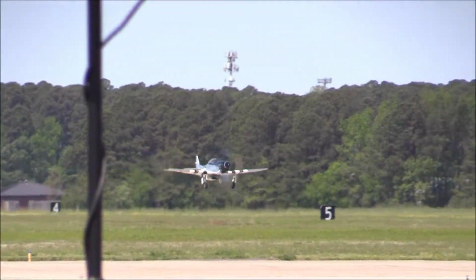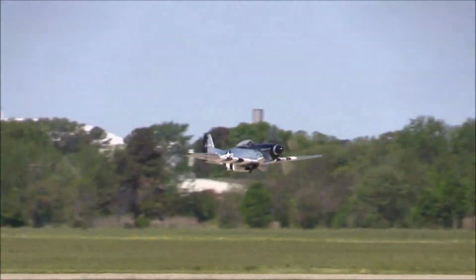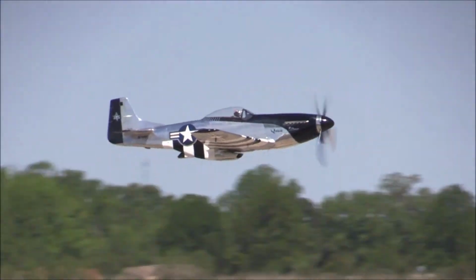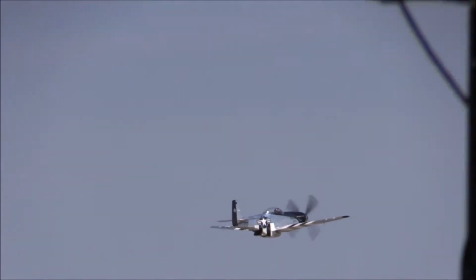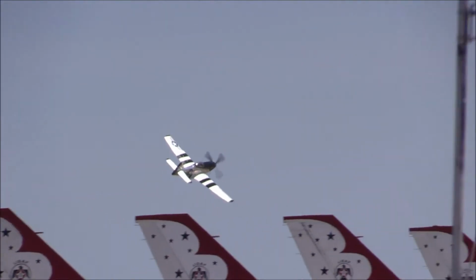Now, before the Geico Skytypers launch, look to the left. This is the North American P-51 Mustang, what many believe was the best fighter of all of World War II. The Skytypers are taxiing out.